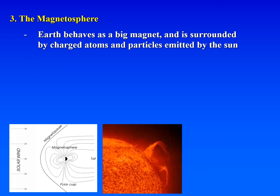All right, let's go back a class period. What is magnetism? What's the definition of magnetism? The force of attraction or repulsion between two objects that have poles or charges, right? So the Earth is a big magnet. So it's going to attract anything that has a pole or a charge. So we have this Earth sitting out in space, and it's a magnet. It's going to attract positive and negative things that are out in space.